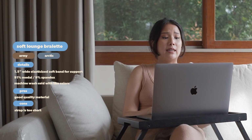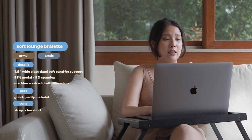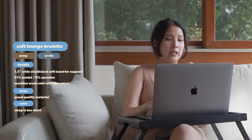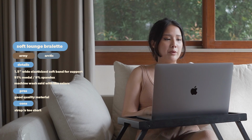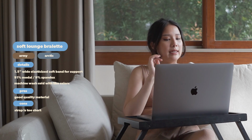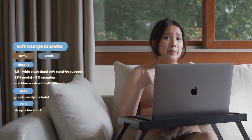So I give it an A because I do like the soft lounge quality, and I think the bralette is very unique, and the color choices that they have are really good. I think that it pairs well with the boxers that they have as well. I got it in Army and Arctic, and this is a scoop neckline and has an adjustable strap, and it is also 91% modal and 9% spandex. I really like the soft lounge bralette, but the strapping is a little bit weird.